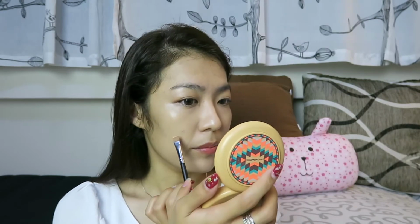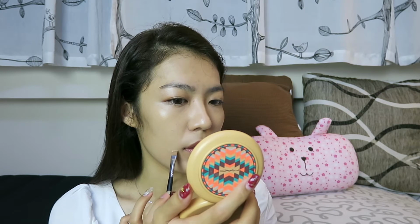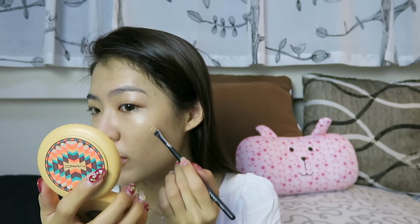Right, so I'm gonna conceal the pitted scar I have here. It is much lighter now, but I feel like I still can do a bit of concealing with it. And then over here as well, I'm gonna do some concealing.